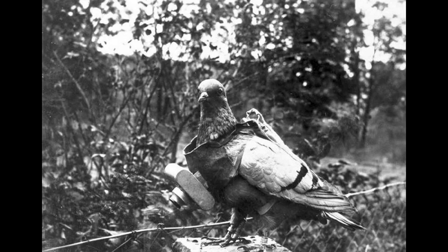A pigeon with a small camera attached. The trained birds were used experimentally by German citizen Julius Neubrunner before and during the war years, capturing aerial images when a timer mechanism clicked the shutter.